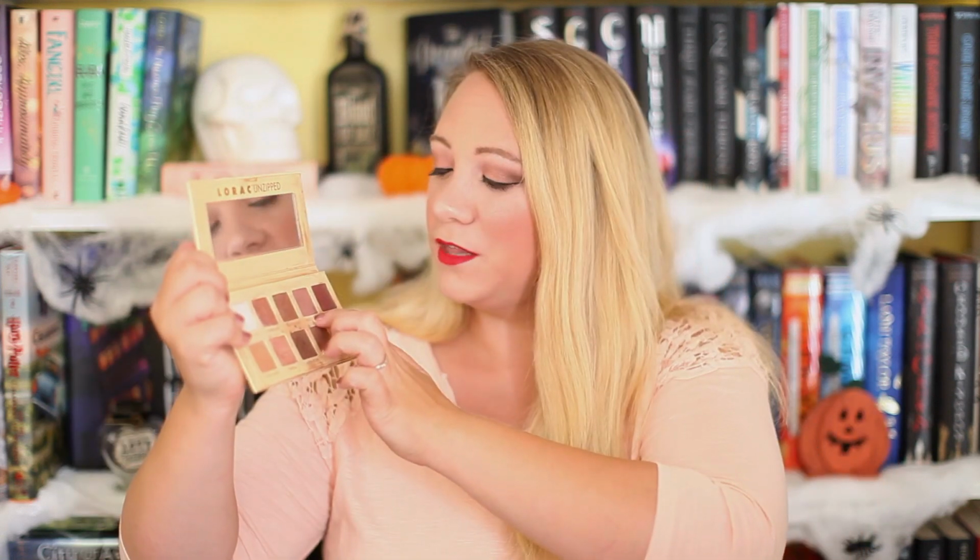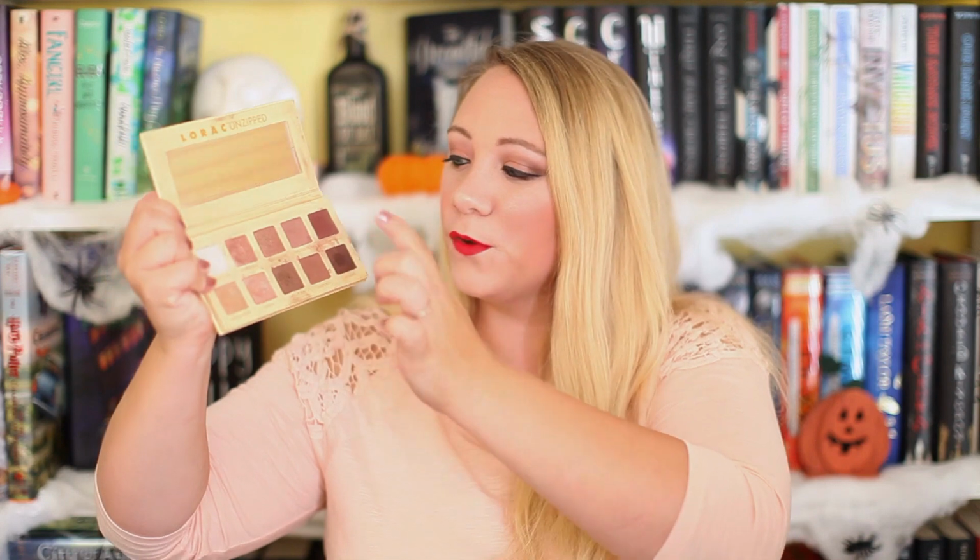I love this one from Lorac. Honestly, Lorac's my favorite eyeshadow palettes. I love them. I think their quality's the best, and this is my favorite. I honestly will just use this one in the crease. I'll use this one to darken it up more, and I'll use this one to darken up even further, and I'll use these 2 to put right in the center of my eyelid, and there you go, wham bam done. But I seriously love this palette.